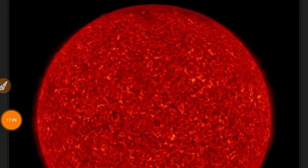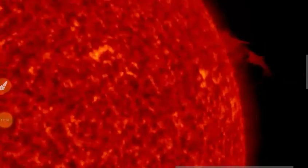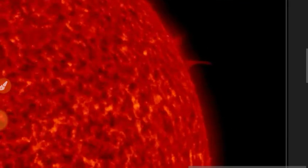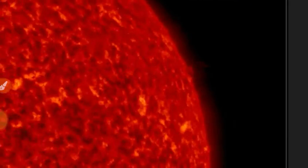Finally, let's take a look at the sun at 304 angstroms. You got a towering filament over there in the northwest. And yeah, I think it's already fallen back down into the corona.